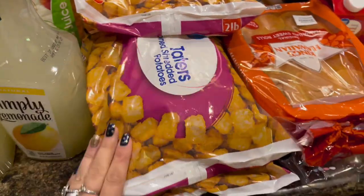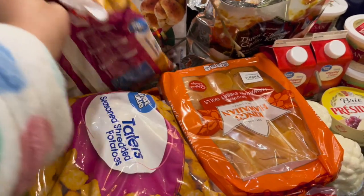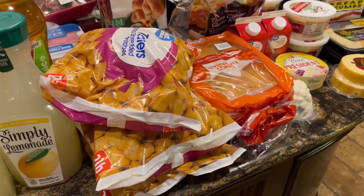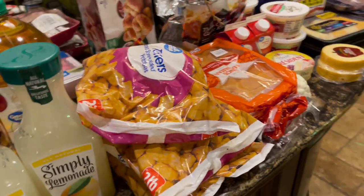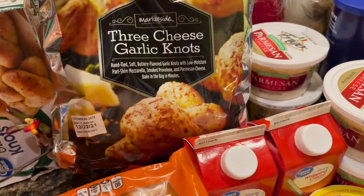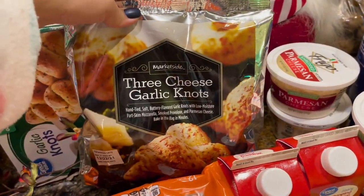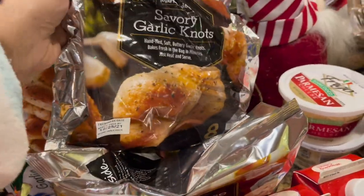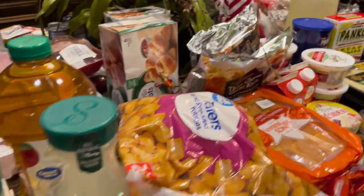Then I got these taters. I got three or four of them because I'm going to make a big taters casserole with cheese and egg. It's going to be just delicious. Garlic knots, more garlic knots, more garlic knots here. These are the three cheese, and these are just, I think, the regular savory ones. They're so, so delicious.